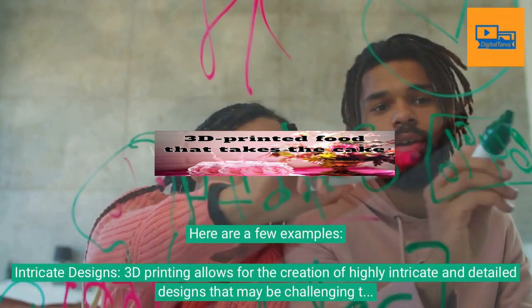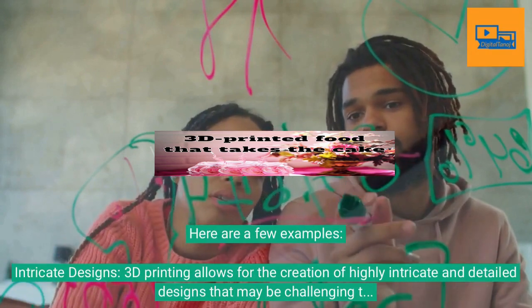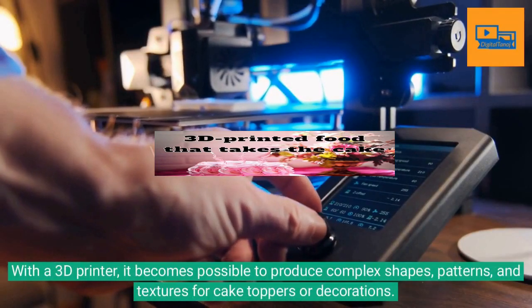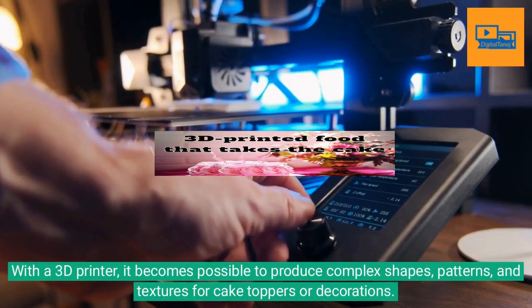Intricate designs. 3D printing allows for the creation of highly intricate and detailed designs that may be challenging to achieve using traditional cake decorating techniques. With a 3D printer, it becomes possible to produce complex shapes, patterns, and textures for cake toppers or decorations.